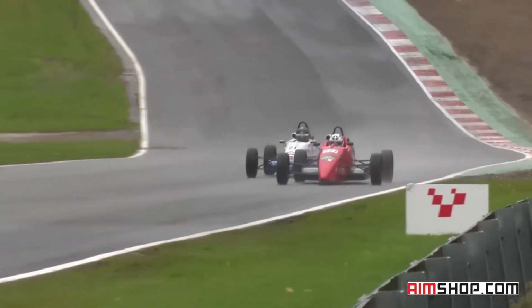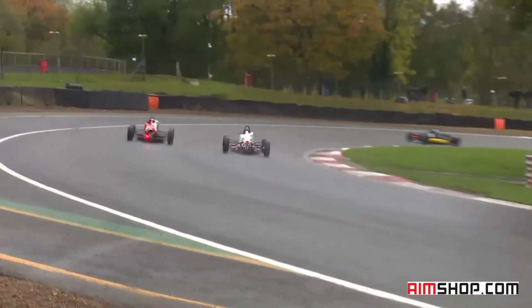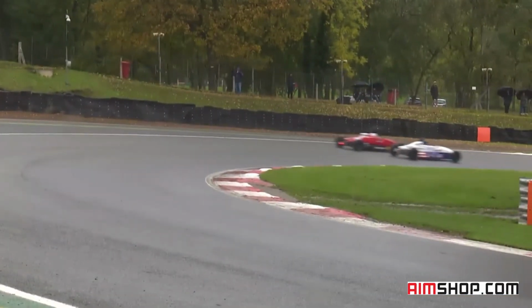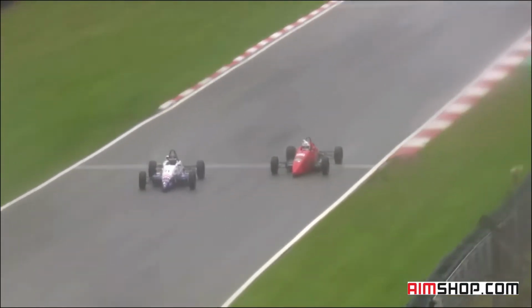Comes out of Paddock Hill Bend. He'll look to the inside once again. This time, does he commit? He tries to, and he will get to the apex first. Josh Green, though, can he find the grip through Druid's corner? Apparently, that newly resurfaced inside line is yielding quite a lot of grip in the wet, and it's yielded enough grip for Josh Green, who goes through into second position with a fantastic move.